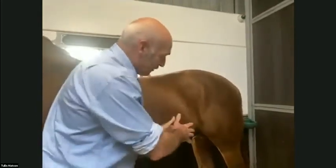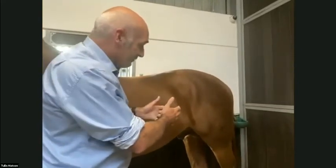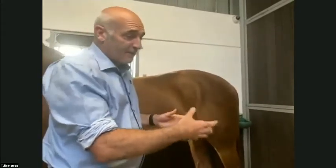This is the engine house for producing semen. If you can feel how they're functioning, it can really tell you, before you even look at semen, what the outcome of the semen might be. If they're really soft and not hard, you're going to have not such good semen quality. Also, you want to see the uniformity of them.